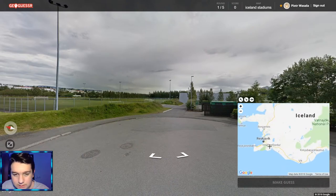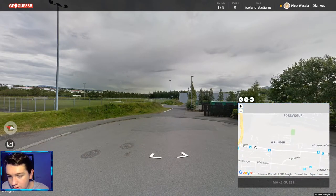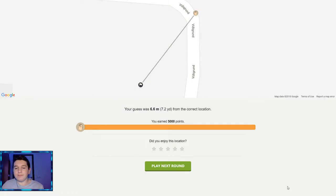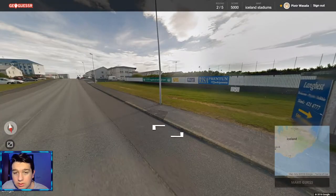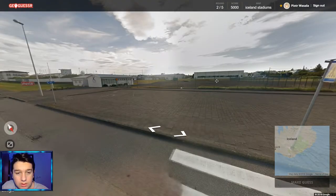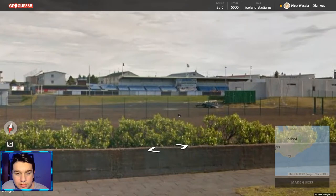So I know where this is at. I played once on this pitch when I was younger. Okay, drive down here, and here it is. This is the pitch, and at the corner. Boom, 5k. I actually have played on this pitch once, so I knew. And I know where this stadium is as well. Just to show you guys a better view of the stadium. This is the team, so I already know where that is. Here's a good view of the stadium.